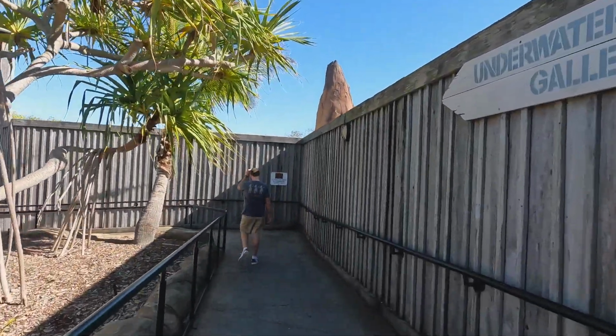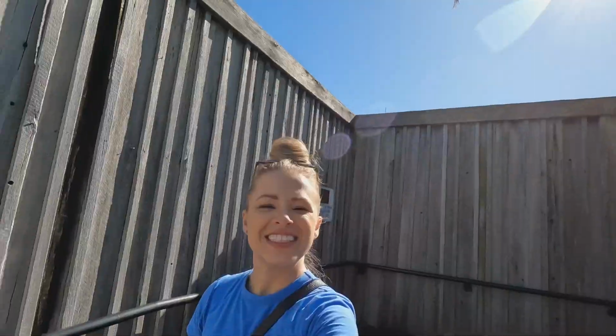To the underwater viewing gallery for the sharks. Going through the shark bay, and it's going dark again. 3, 2, 1.